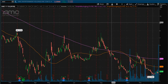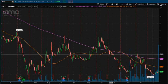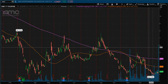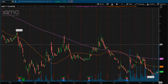Right now I am looking at ticker symbol AMC on the daily chart over the past year of price data. So, interesting chart. The number one reason why this came onto my scanners today is the incredible amount of volume right here. This blue volume bar represents the volume for today's action, and as you can see, over the entire year this has been the most volume all year. So a lot of eyes are on this ticker.